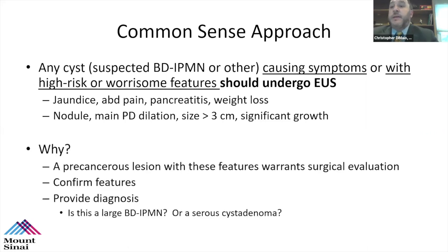Why? Well, as we said, a precancerous lesion with any of these features typically would warrant surgical evaluation. And the EUS would allow you to confirm these features and potentially provide a diagnosis, not only of cyst type, but potentially of whether or not cancer is present. A common scenario, and we'll look at some cases from my practice at the end of the talk, is a large cyst, 4 or 5 centimeters. It's important to know if it's a large branch duct IPMN, or a lot of times this may just be a serous cystadenoma. Obviously, the management of those entities is polar opposite.